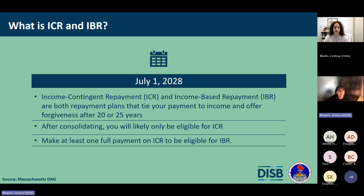After consolidating, you will likely only be eligible for income contingent repayment. And so what you'll want to do is make at least one full payment on ICR, and then that will unlock income-based repayment or IBR. So you want to do this before July 1, 2028.